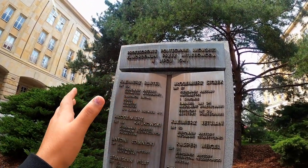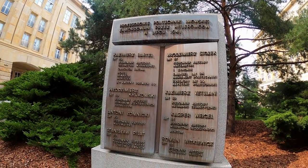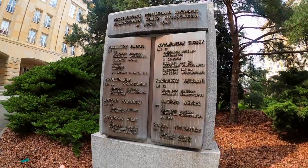So here they have something mentioned in Polish, and I think it is about when it was made, like 1941. So you can see this campus is quite old.